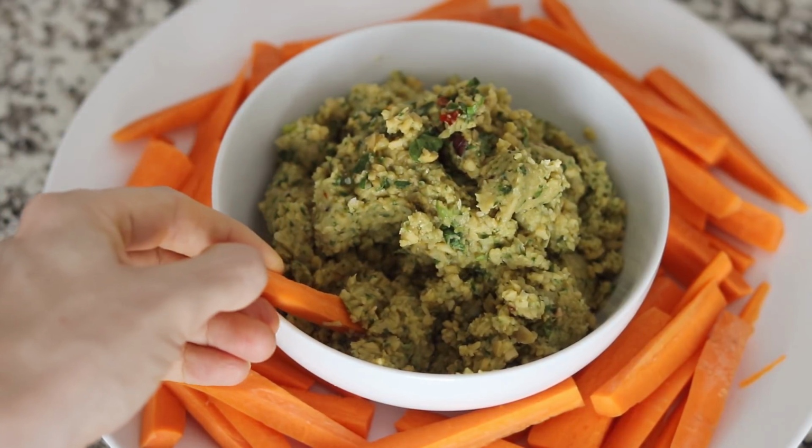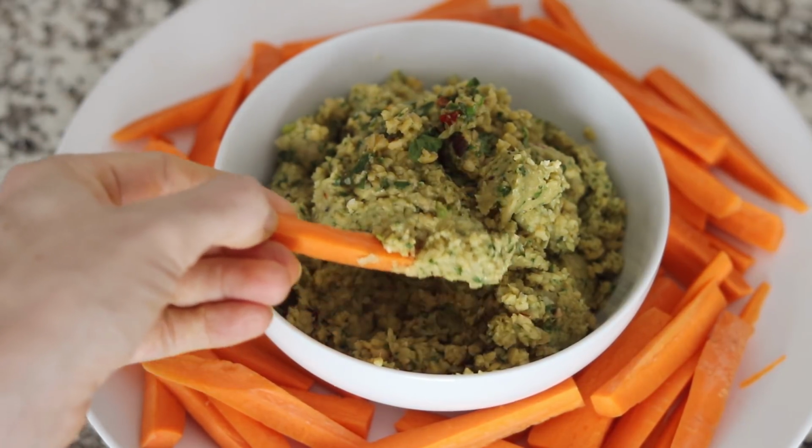Number 9, at least 1 raw, fresh veggie. Now this is great to use in dips. So you could buy bell peppers, you could get celery sticks, you could choose carrots. I just love to dip these into bean dips, and that's something that you could take to work with you as a snack at work.